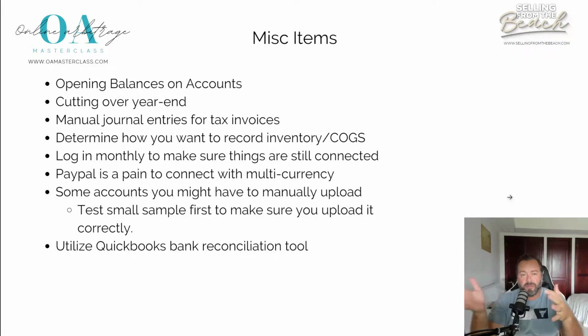So determine what you want to do there. Like for me, I do OA. So basically I just go through and I put everything to COGS all year long, expense it. And then at the end of the year, I say, okay, what is my ending inventory value? And then I adjust it. That's the kind of thing you should talk to your accountant about at year end. But whichever way you decide, whenever you're doing the purchases, just stick to that. So for me, I put everything to COGS, and you saw that with the Walmart example. Boom, that's where it goes.